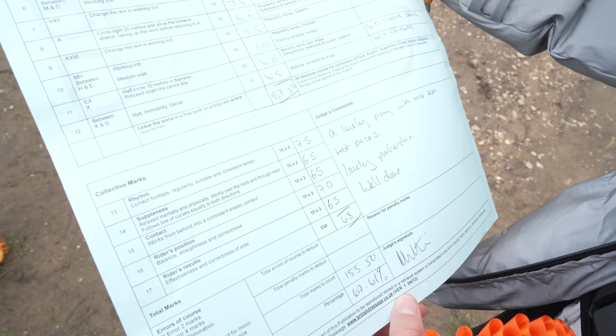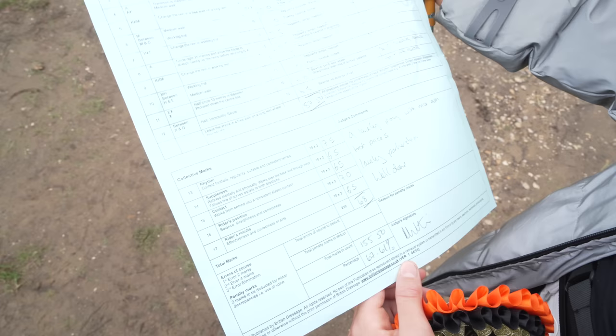Oh, I got 7.5 for rhythm, 6.5 for suppleness, 6.5 for contact, 7 for rider's position. Ooh la la. Well done, babes. And then 6.5 for rider's results. I feel like that's quite good. Yeah, for your first go, it's insane.